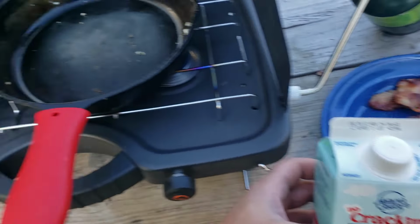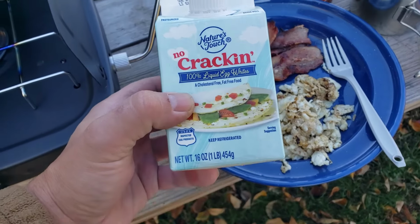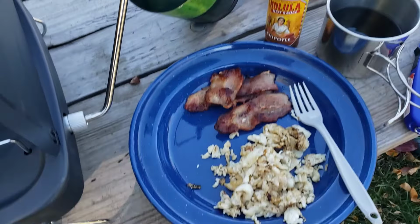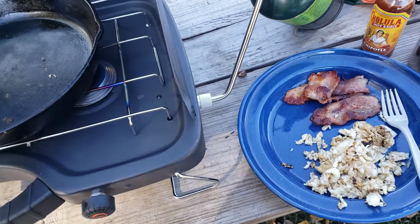And it is windy. The stove's actually been working really good. I'll give that an E for effort. But yeah, gonna have some hot sauce on there, my coffee, and I'm gonna get eating. It's windier than hell.